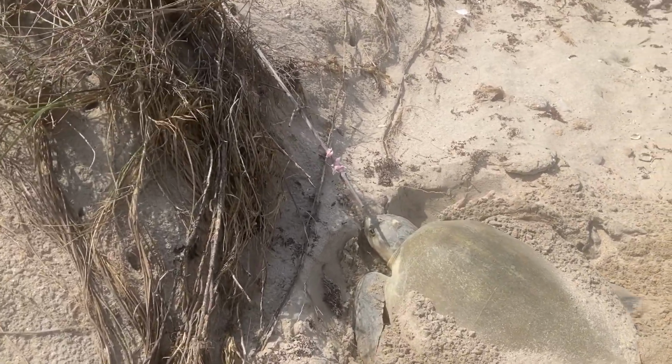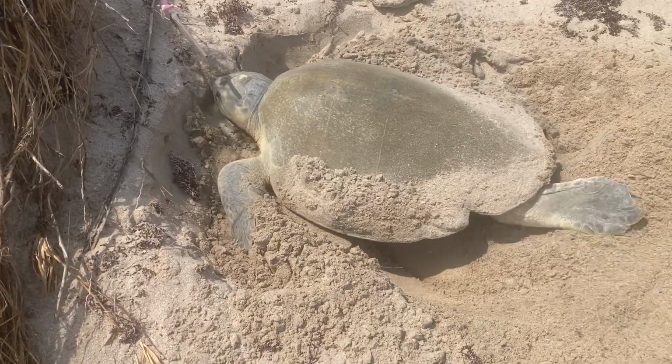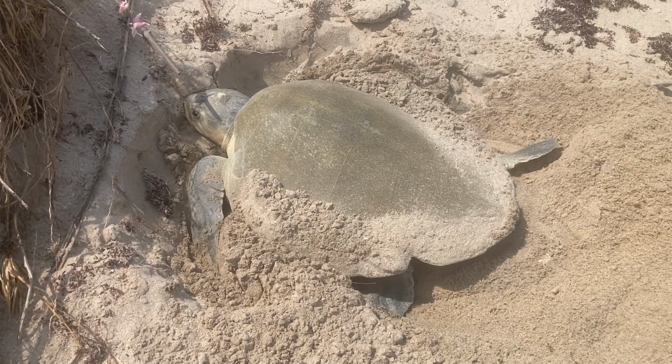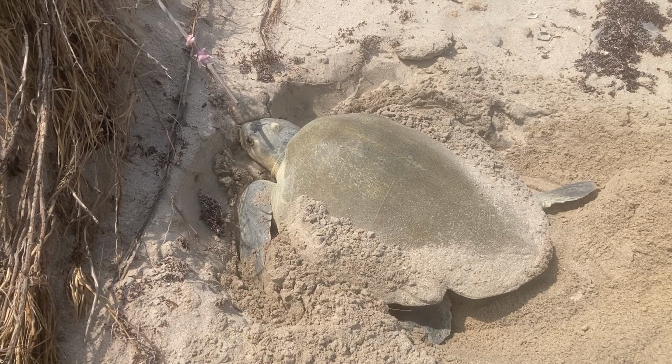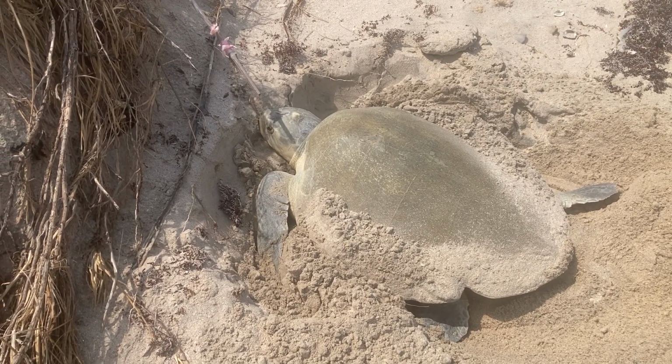So she's digging her hole right now, and this is pretty darn cool to see one of these animals this close. She's not really bothered by us much. She's burrowing around down there and making her little nest. There you go, mama. Lay some eggs.